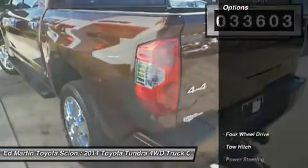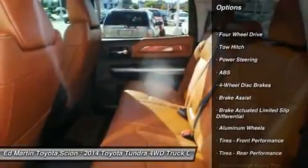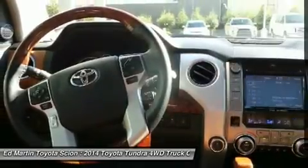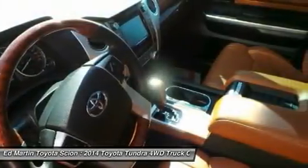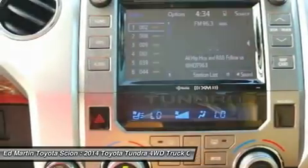Here are some of this vehicle's great options: anti-lock braking system, power passenger seat, steering wheel audio controls, tow hitch, keyless entry, leather-wrapped steering wheel, moonroof, Bluetooth, adjustable steering wheel, power steering.